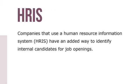Companies that use a human resource information system known as HRIS or HMS have an added way to identify internal candidates for job openings. These companies create a searchable database referred to as an employee inventory that can be used to identify employees who meet certain job requirements. Employees who match the posted criteria can be automatically notified about the opening, and managers can receive lists of names of qualified applicants.